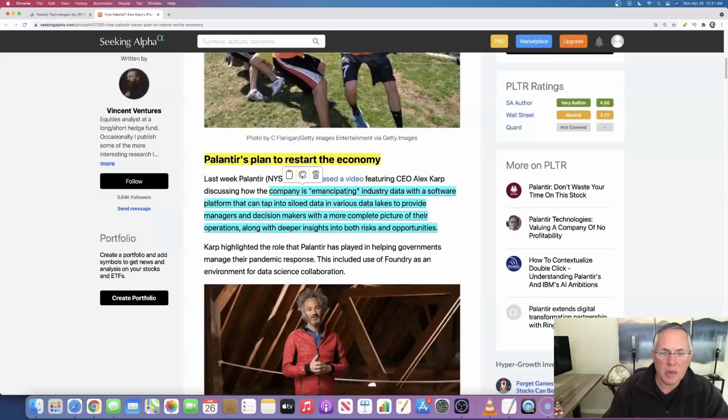So Alex Karp discussed, and these are some quotes here, how the company Palantir is emancipating industry data with a software platform that can tap into siloed data in various data lakes to provide managers and decision makers with a more complete picture of their operations, along with deeper insights into both risks and opportunities. That's a very good one-sentence encapsulation of what Palantir does. I thought that was worth mentioning.